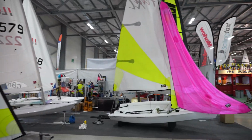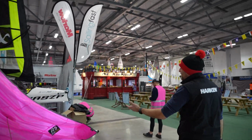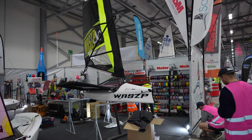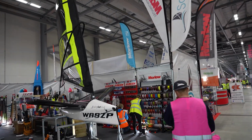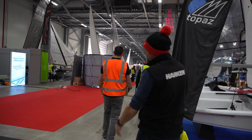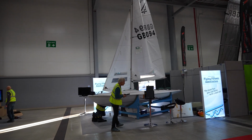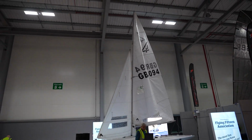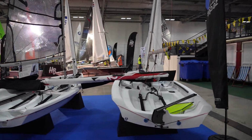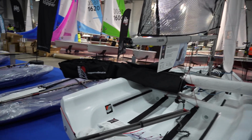And then as we come down, there are also dealers here. So here we have a company called Sailing Fast. So they are the Wasp dealer. They deal with RS and with Ilka. Yeah, it's a Flying 15 over here. Again, this is the association that are running this stand. Topper on this side. So very, very popular class.